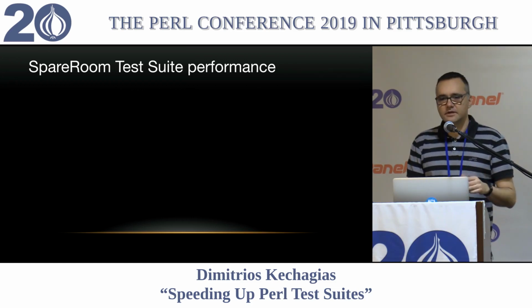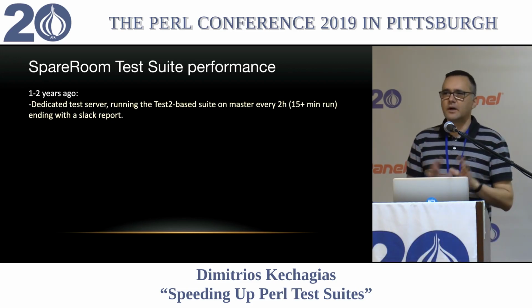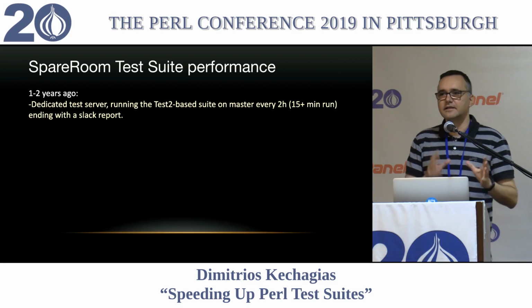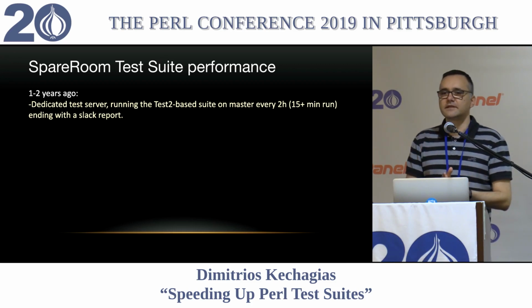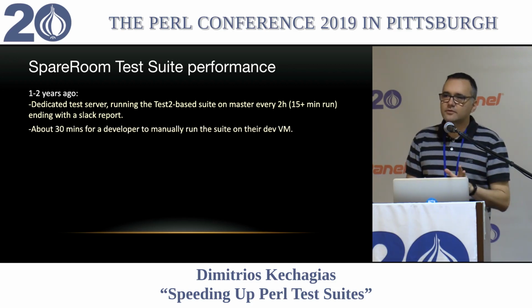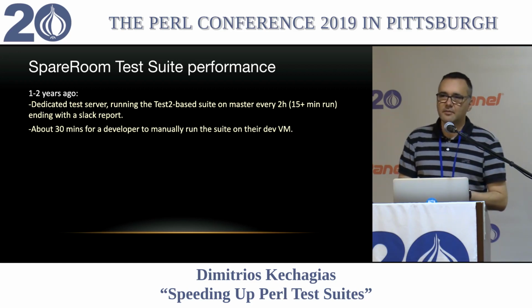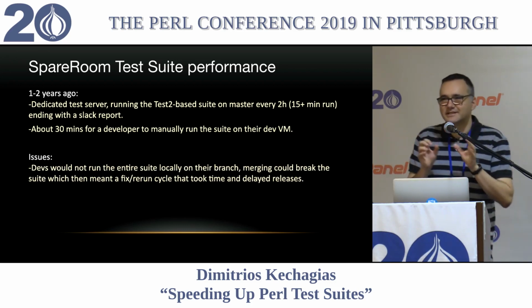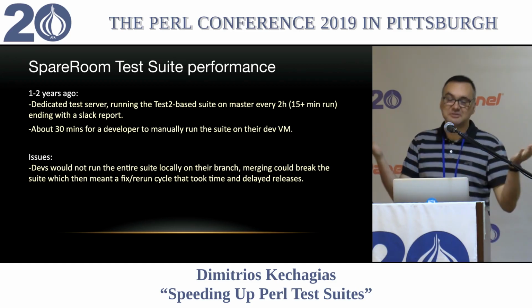When I started there 2 years ago, we already had a pretty large test suite, and it was quite optimized. Everything was in parallel, but it still took over 15 minutes to run on a dedicated multi-core server. And it would run every 2 hours. It would run the test suite on the master and send a Slack report. If you tried to run it on a 4-core VM dev box, it would take about 30 minutes. So nobody did. You just estimated which tests would fail and ran only those, and then you would merge to master, and you had a good chance of breaking everything.